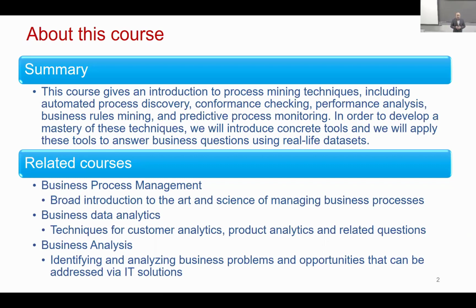including our sister course on business process management, which deals with management aspects of business processes, business data analytics, which deals with customer analytics and product analytics, and business analysis, which deals with how to use qualitative techniques to take fuzzy business questions into solutions that can be implemented in an IT system.